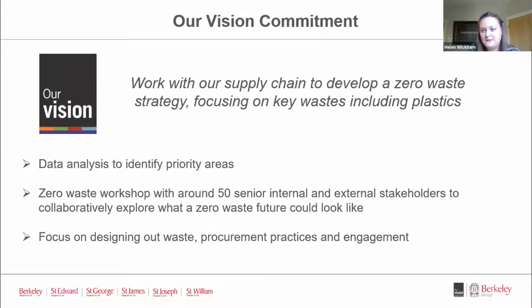As a result of that, we identified some key internal and external stakeholders that we might want to engage with. So we had a zero waste workshop with around 50 senior stakeholders. Those included people from within our own business, as well as contractors, suppliers and end destinations, to collaboratively explore what a zero waste future could look like. And as a result of that, we've been working on our zero waste strategy, which we're hoping to launch in the next few months, really focusing on designing out waste, our procurement practices and engagement.